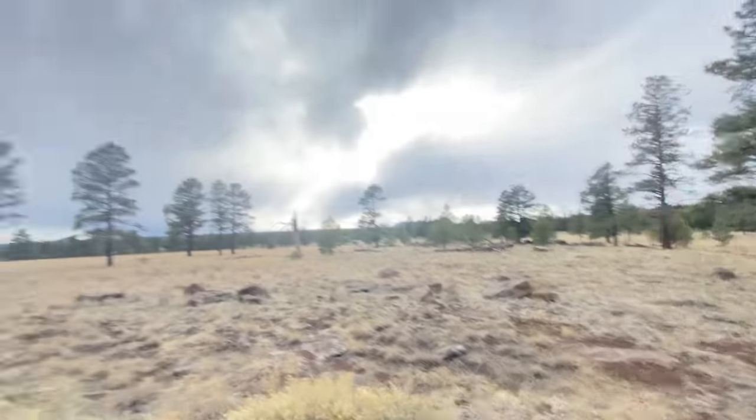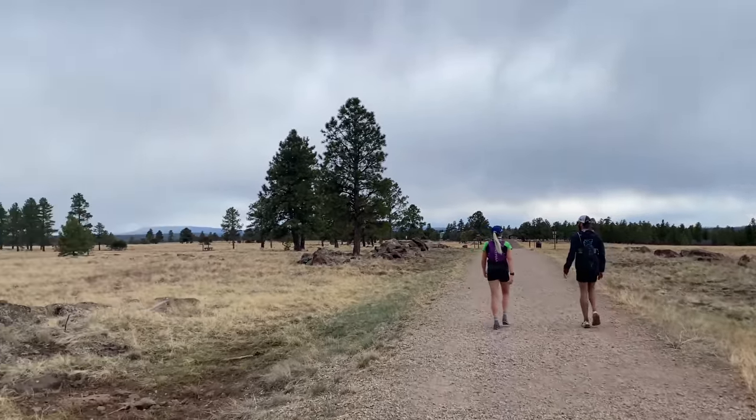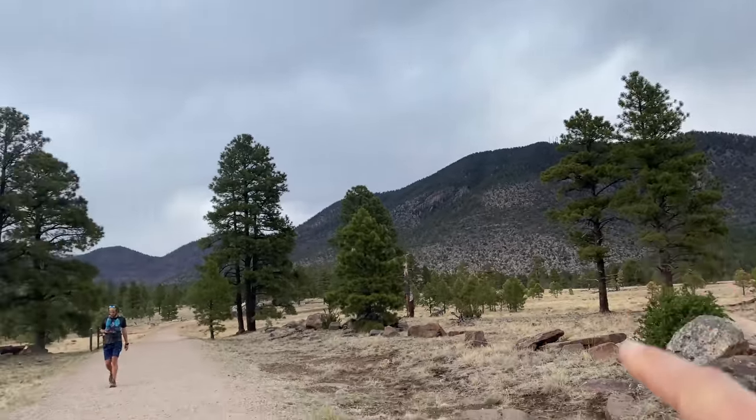That climb up Eldon is a tough one, but from there in is probably the most perfect finish of a race. You're on the fire road for a few miles. It's nice, easy, downhill, smooth running. And you hop on the Arizona Trail, and again, nice, easy, flowy single track all the way to here. This is Buffalo Park, nice, wide open. Behind us, we've got Eldon that we climbed.